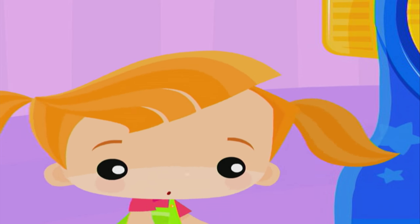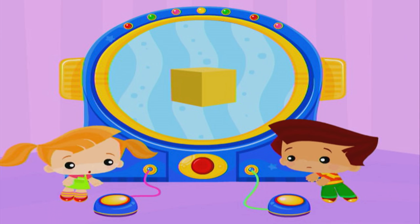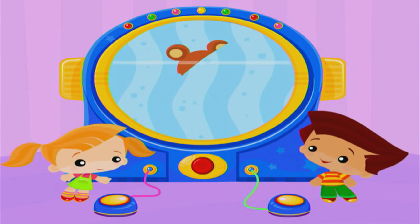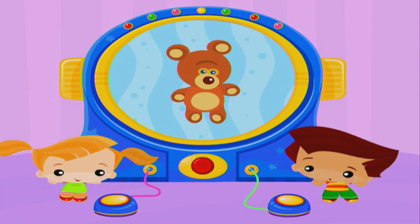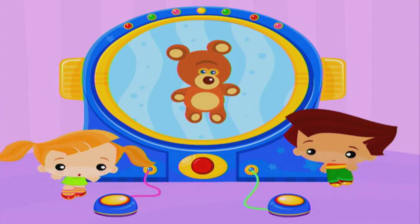I think we can get a teddy bear. Are you ready, Fred? I'm ready. One, two, three, go! A teddy bear! Oh, what joy! Oh, what a sight! We were together and got it right! Whee!